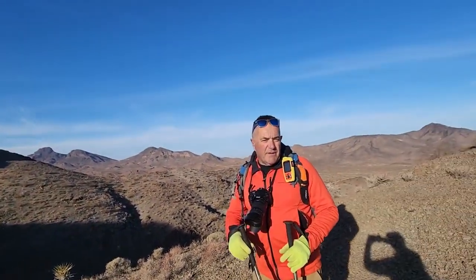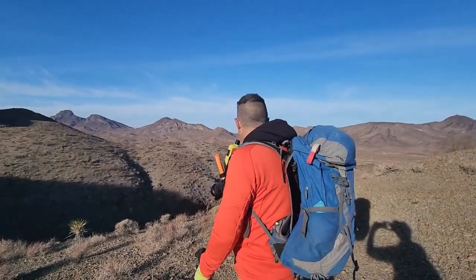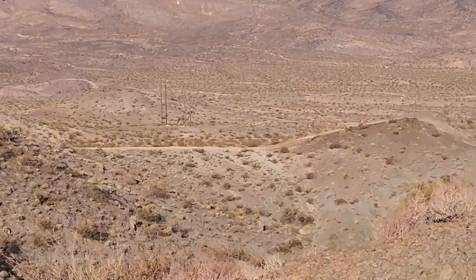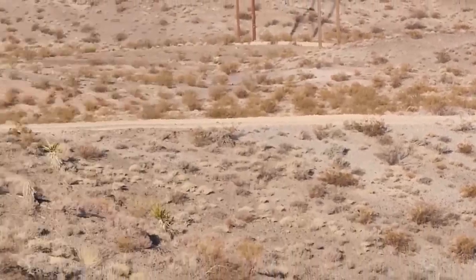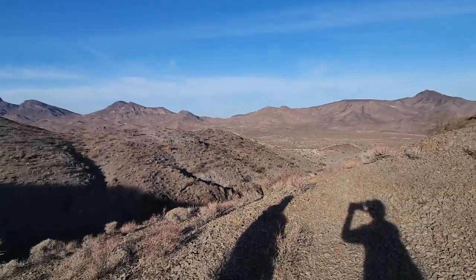Okay, we choose the harder way, but the shorter way. And by the way, just right here down below, you could see the dirt road that will reach the base of this mountain that we want to climb. That's the easier way down there. Yeah, take that road. But we like something more adventurous, you know?